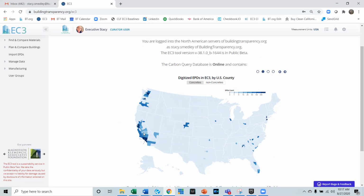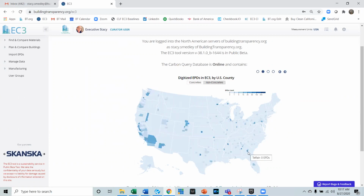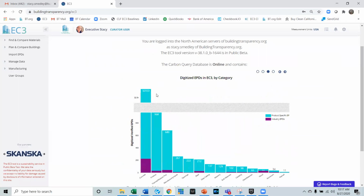So this is at a county level in terms of EPDs in the system. We are starting to get some in Texas, but not a whole bunch compared to what we have in California and the West Coast. You can also look at EPDs for things like carpet tiles, gypsum board, and other things that are in the tool, and where they're coming from in terms of manufacturing facilities. You can look at total number of EPDs in the system. So you can see here we've got over 30,000 mix-specific concrete EPDs, and how that applies to other categories of materials. This is a live database, so this updates every day in terms of how many EPDs we have.